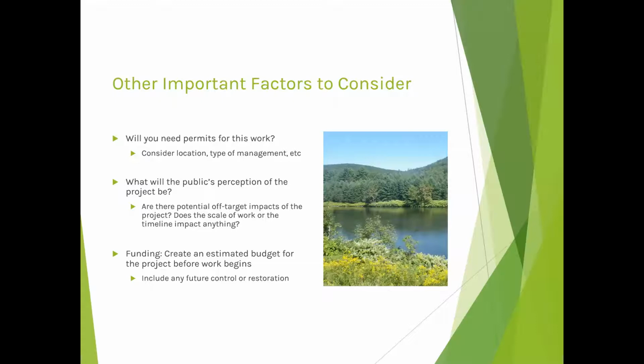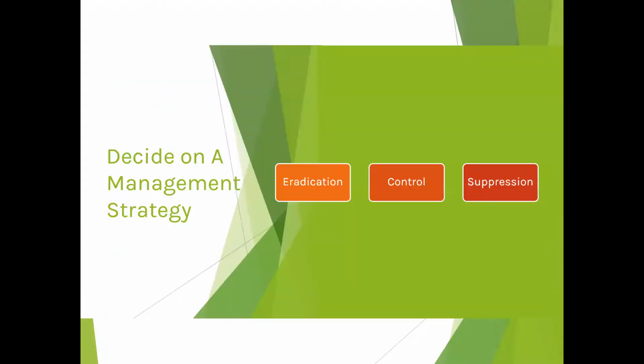Other things to consider: permits, not necessarily relevant to this because we're not really considering pesticides. Again, what the public's perception of the project will be, it's your property. And think about a budget for it. Again, it's similar to the timeline. If you will need specific tools to address it, like those weed wrenches, that kind of thing. These are all things to consider at the beginning, and they can help you focus your goals on eradication or control, which is sort of keep it as is, or suppression, which is very slowly thin out the population.